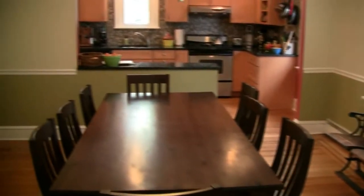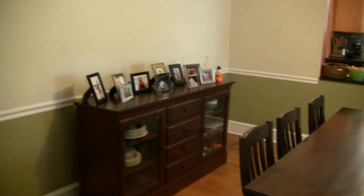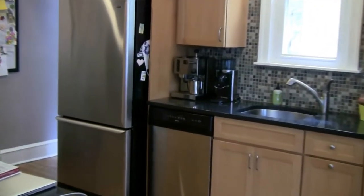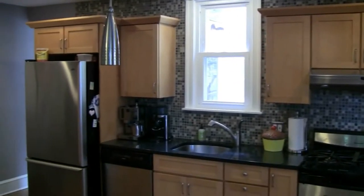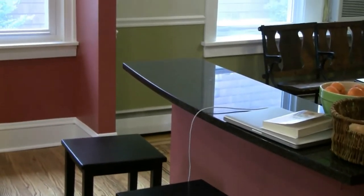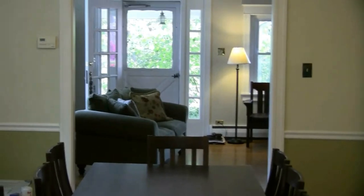Here we are in the dining room. Beautiful updated kitchen with stainless steel appliances, and tile backsplash going all the way up. Tile wall, I should say. Wood custom cabinets. Here's another view of the kitchen with the granite countertops. Here's a granite breakfast bar. And you can see how it goes back into the dining room and living room for an open floor plan.